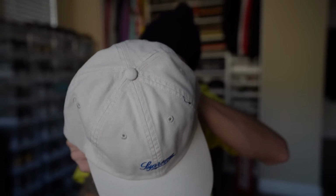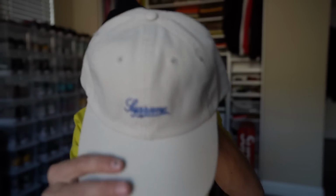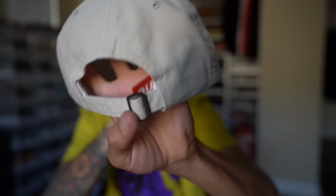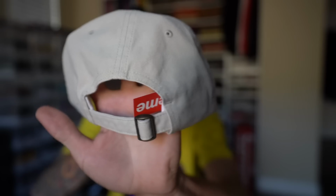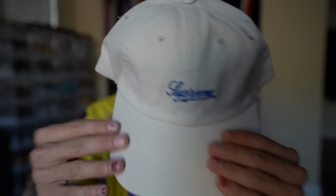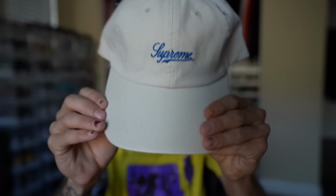And the last color that I grabbed was this white one, or cream, whatever you want to call it. It was labeled as gray, so I'm wrong. I guess this is a gray hat, but look at this blue coming off of the gray. So the specs on this hat is a regular belt buckle loop on the back. Nothing too crazy, just like any other 6-panel hat, or most 6-panel hats. You have your dot at the top, you got your panels going across the sides, you got your embroidery on the front, and then you have your curved brim right here.